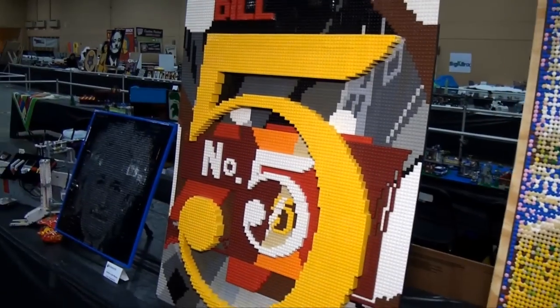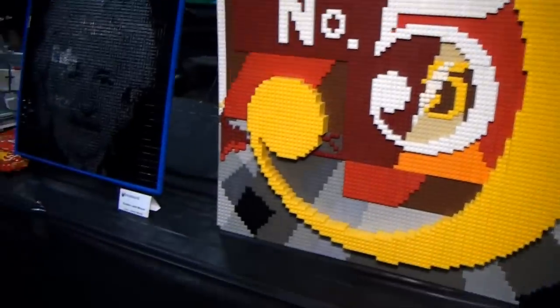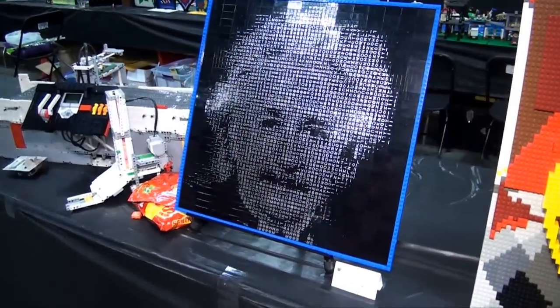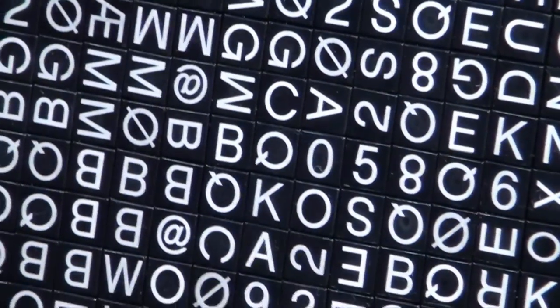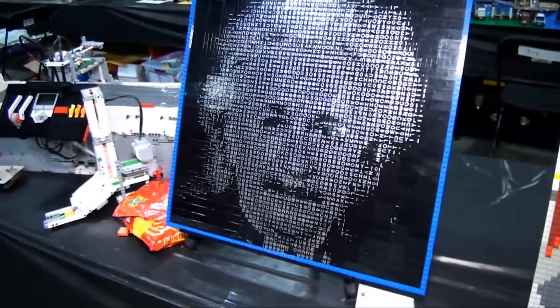Here's the figure 5 in gold that I mentioned earlier, another kind of 3D-type mosaic. This is the Einstein letter mosaic, so this is all Lego letters on tiles and symbols on tiles that they used to make Einstein, done by Jeremy Moody as well. This is a really cool mosaic.